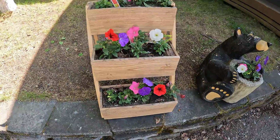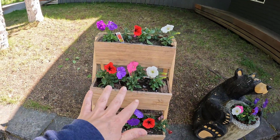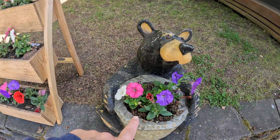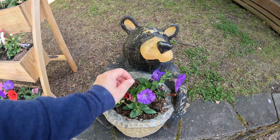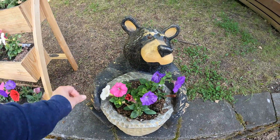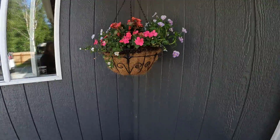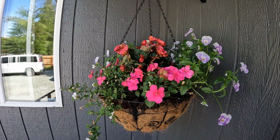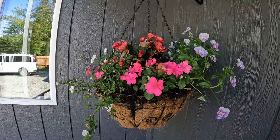The petunias over here are looking nice as well. My son Everett planted these for Grandma, and the little bear has some petunias in it too. I need to do a little bit of deadheading. My mom has begonias because it's pretty much in the shade, but she made this beautiful hanging basket. Love those pansies. Are these begonias, Mom?